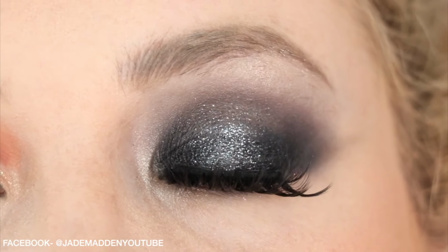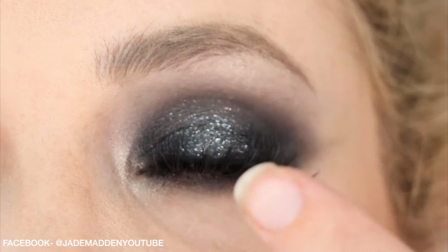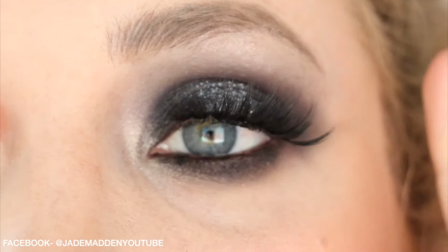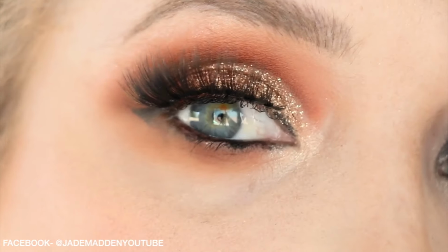But in terms of shadows, I feel it's beautiful. I haven't really noticed that much of the glitter transferring. It doesn't seem like it's creasing or anything like that. And I just think it is stunning. It's really, really beautiful. Let's have a look at this side.